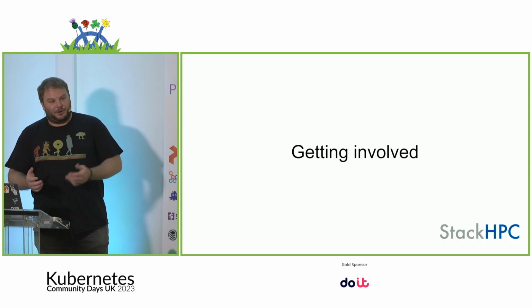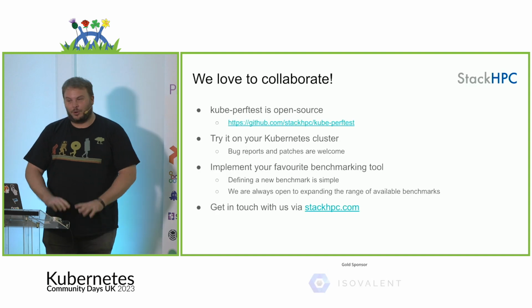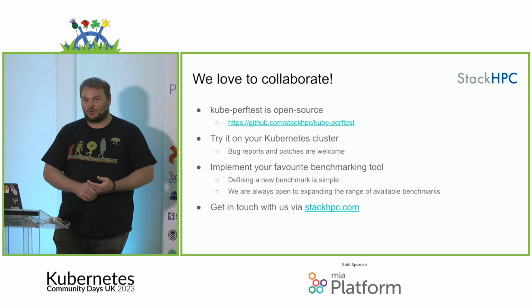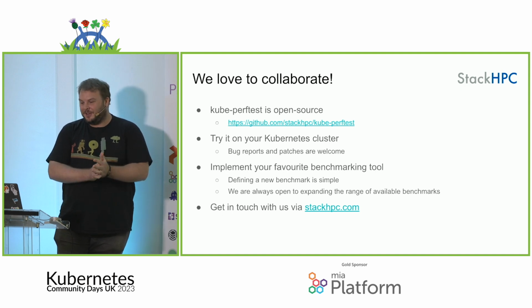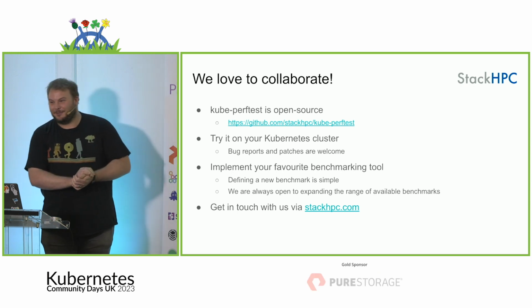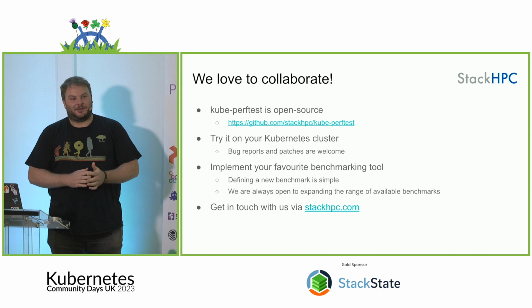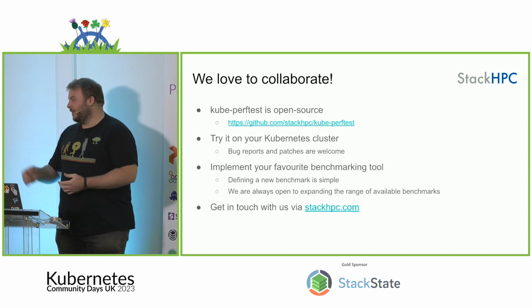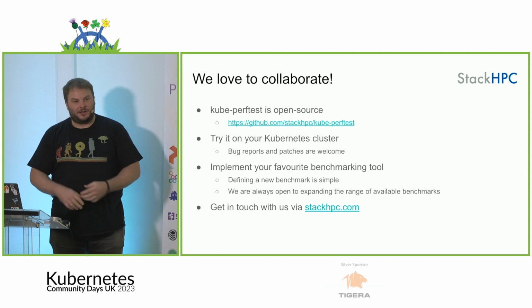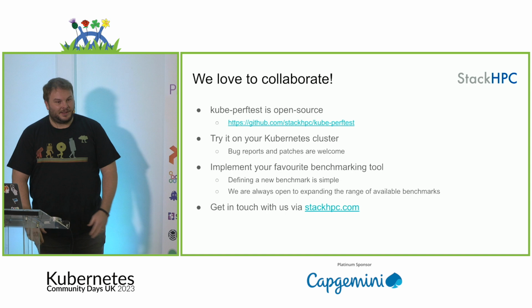So last but not least, how can you get involved? This is all open source. So go look us up. Try it on your Kubernetes cluster. Let us know if you find any bugs, or even better, fix them. Or implement your favorite benchmarking tool. As Matt said earlier, we've tried to make implementing new benchmarks as easy as we can. We're always open to expanding the range of benchmarks. And yeah, get in touch.